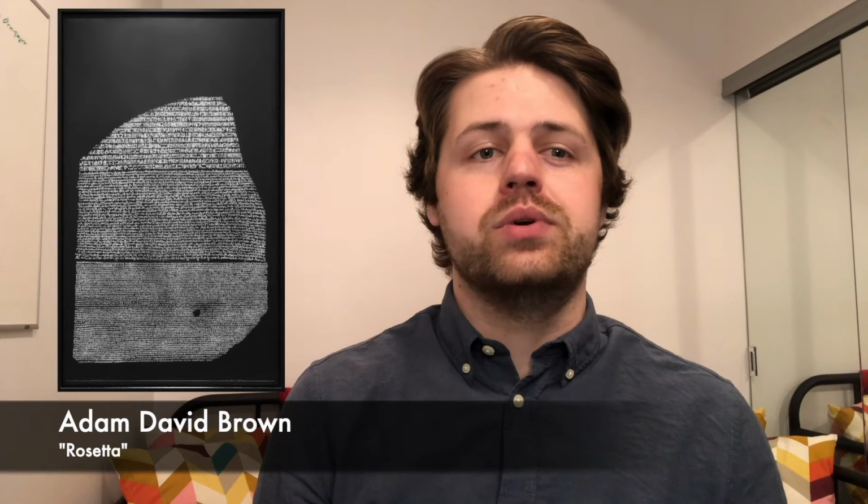This work, created entirely from salt, is Rosetta by Adam David Brown. Rosetta is a rendering of the Rosetta Stone, an artifact discovered in Egypt in 1799 that enabled the language of ancient Egypt to be deciphered for the first time. This historically and archaeologically significant object is rendered in salt on a blackboard and visibly degrades over time as the adhesion of the salt breaks down, symbolizing how every language represented on the Rosetta Stone is considered to be a dead language. Don't worry, this piece will be around for a while for you to see.